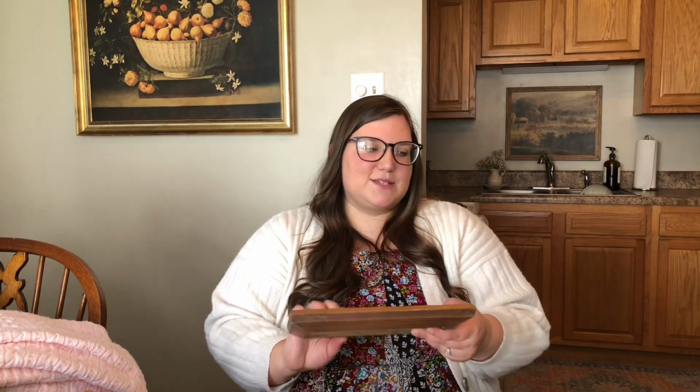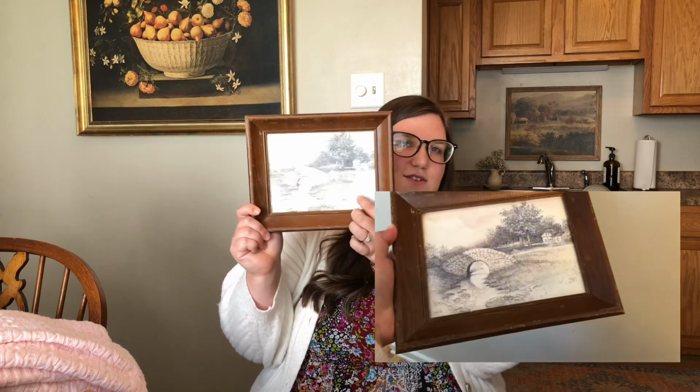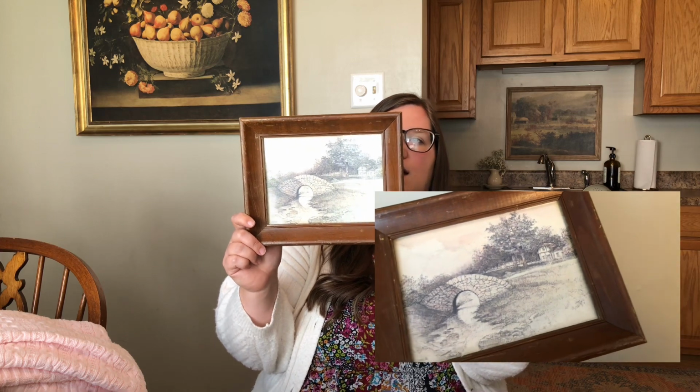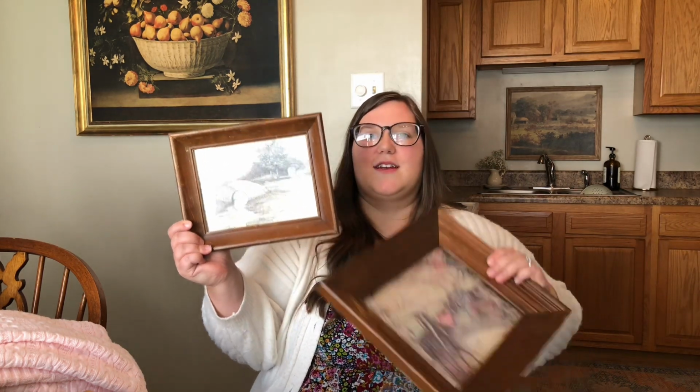I also picked up, this one was next to it. This one was $2.99. I don't think I'm going to leave this picture in there. I think I'm going to change it out for something different. But I'm just going to find something online. You can find a lot of prints on Etsy and then just download them and print them. And I think that's what I'm going to do for this frame. And I just think they'll look really nice together, depending what I get to go in here. So we will see about that. So that is all that I got at Goodwill.